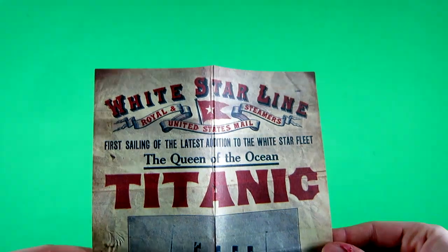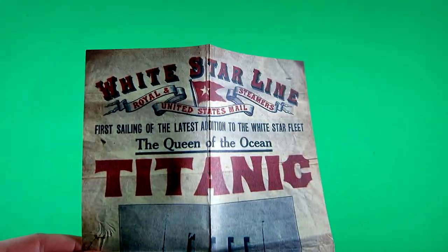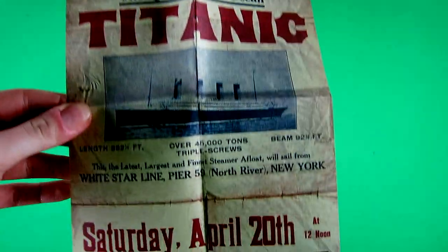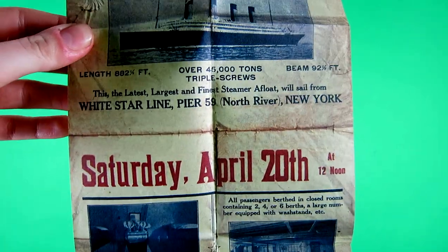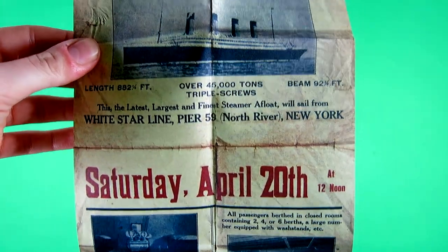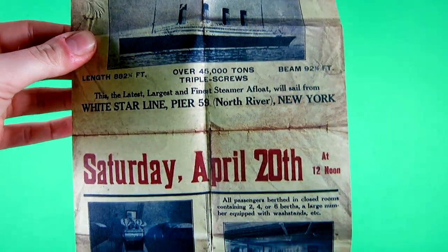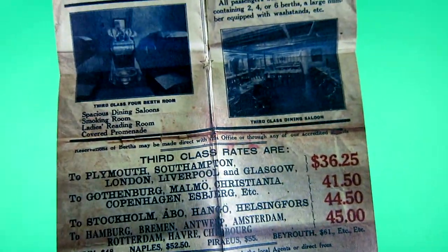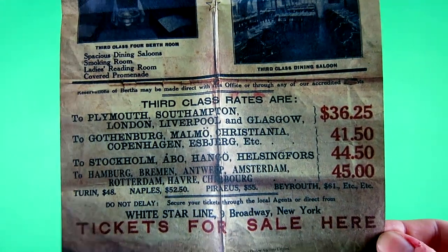Then here you have another flyer. I guess this was when the Titanic was supposed to be sailing again after it reached New York. Because you can see here, it says Saturday, April 20th. Now the Titanic sank April 14th and went under April 15th. And then you got the prices here, like $36 and stuff like that for third class to go to London and places like that.